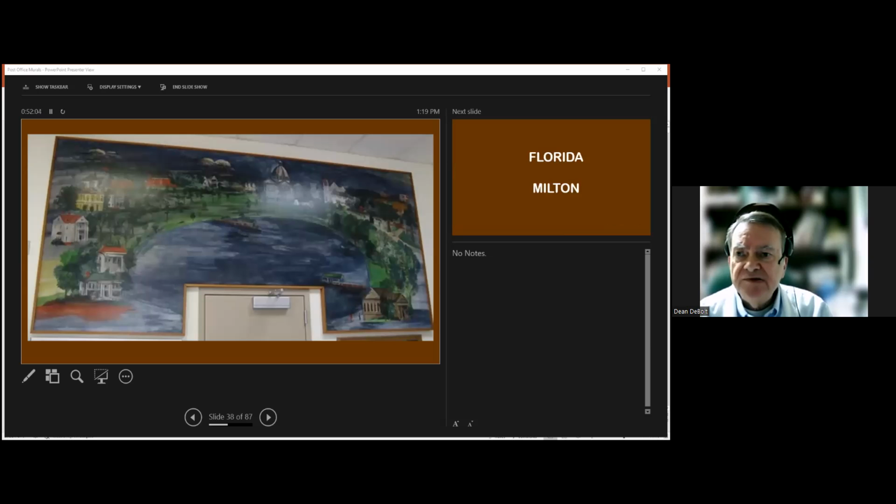But this is the mural that was created for that post office in 1942, called Scene of the Town. It pictured DeFuniak Brewing, the round lake, and some of the buildings around it. Most of these buildings are still around the lake in DeFuniak. And in fact, there was a competition, and he was actually a winner of the 48 state competition for this mural.